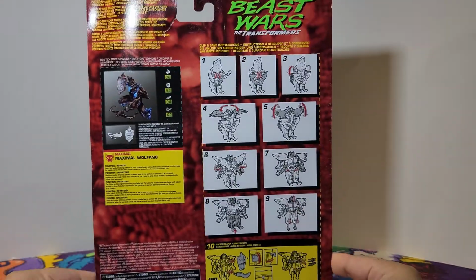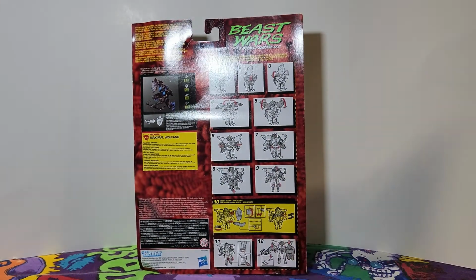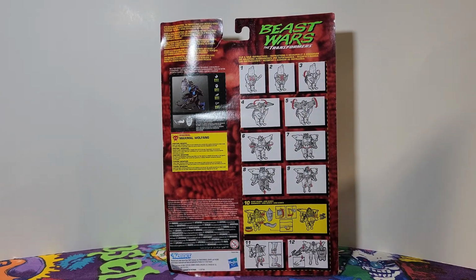Wolfgang, let's show off the back. Obviously, this was never a character. Well, not obviously, because people might have never watched Beast Wars. This was a character that never appeared in the show. There's a little bit of a glare. I don't know if he was a comic character. I'm not too familiar. I think he was just created for toys. Hey, which is cool. You know, I welcome any addition to my Beast Wars collection.